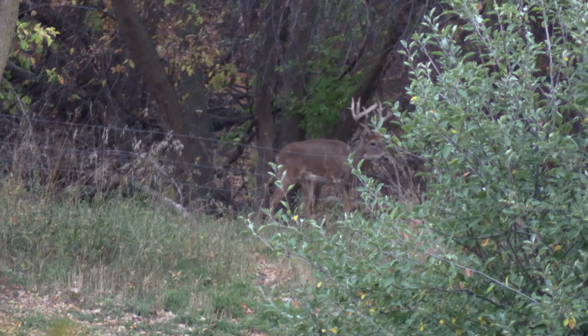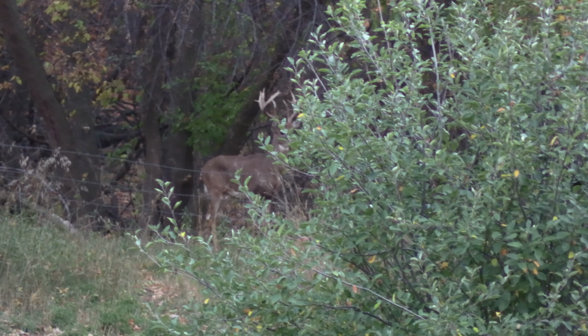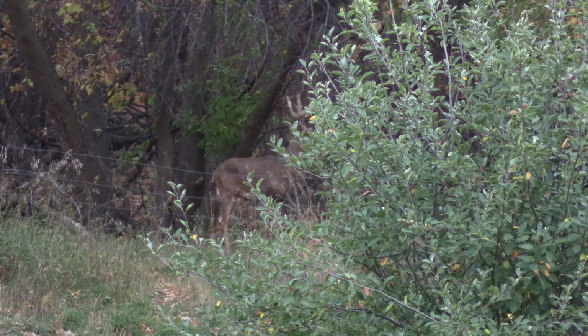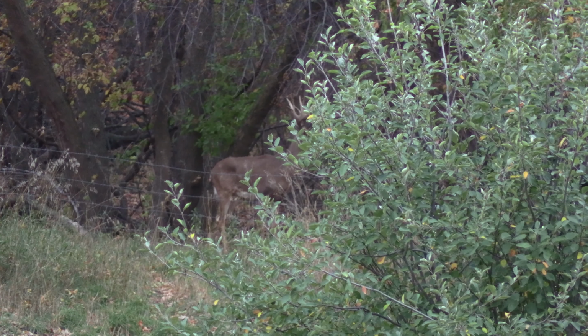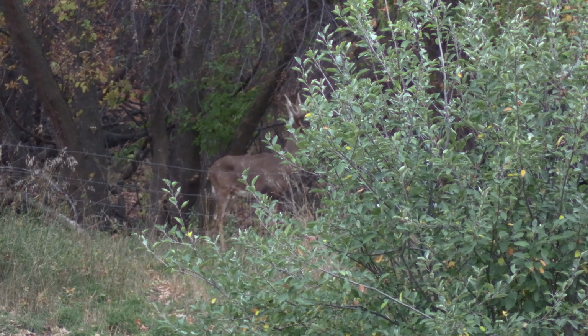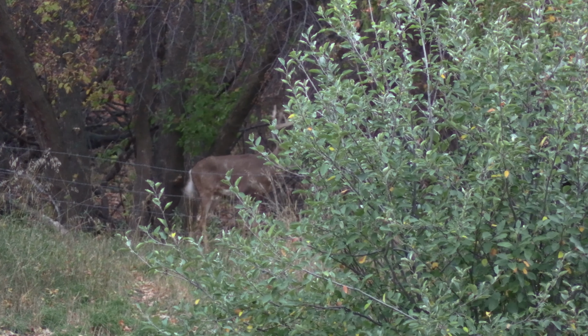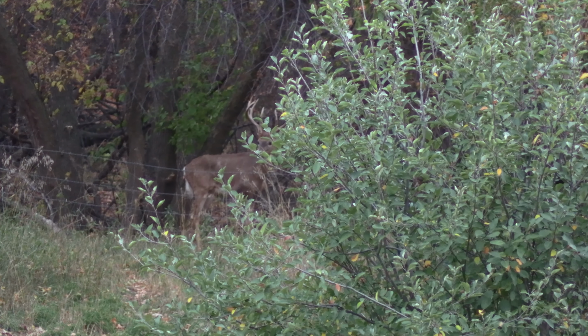And if you're new to the channel and you're wondering who's the shed buck that I'm talking about, it's this deer right here that I have seen three times at this point. And the day of this video, I got within 33 yards of him and didn't get a shot at him because of a tree being in the way.